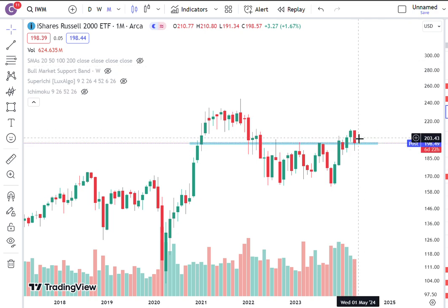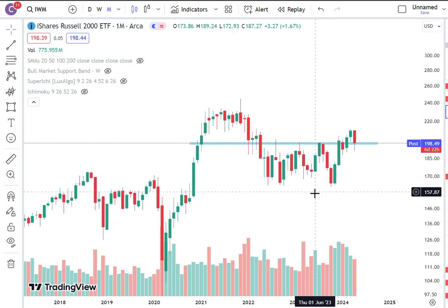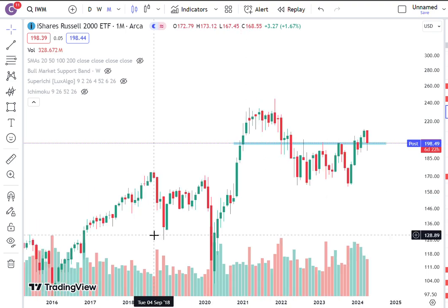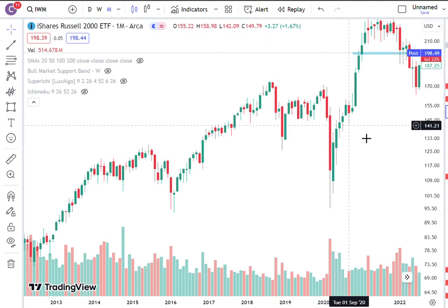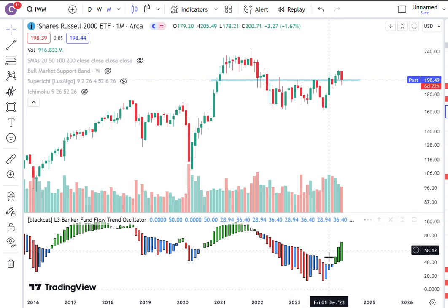But I also wouldn't be surprised if May or June is the month to potentially get a very, very strong impulsive bounce over here. You see this very, very similar pattern. I'm going to show you the wealth fund flow here. I showed this before, and I'm going to do it again.